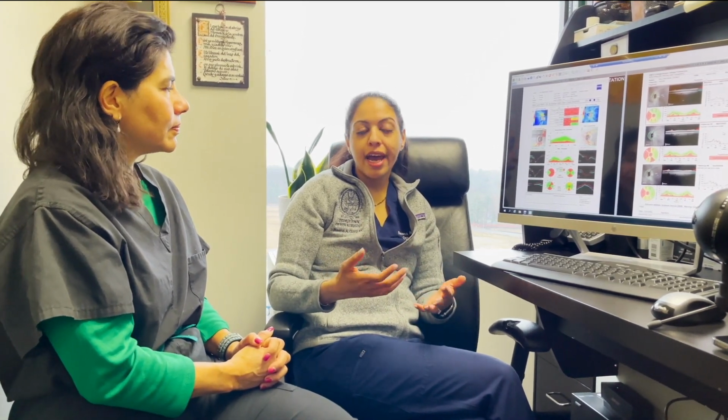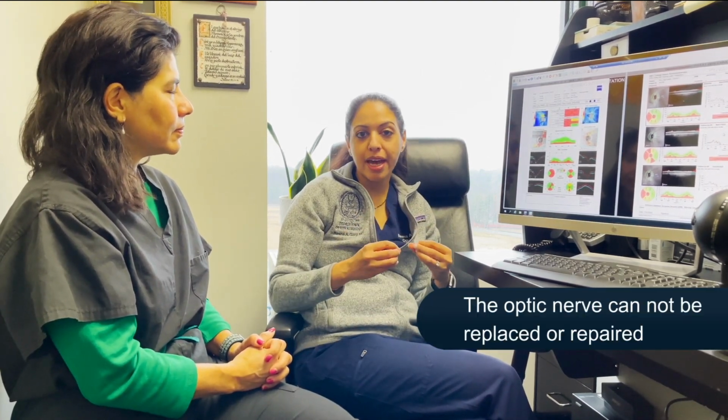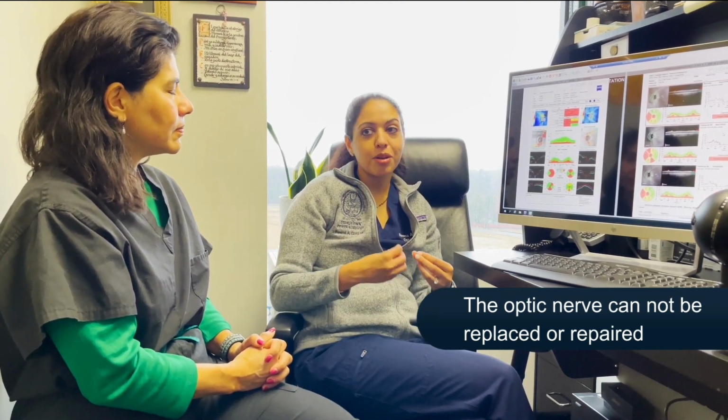If the optic nerve gets damaged, you're never going to see a picture. And just like any other nerve in the body, if there's damage, you can't replace it or repair it. So we have to do everything we can to fight glaucoma and prevent any damage to the optic nerve so that our patients don't lose any vision. And it's the only nerve that we can see die. Exactly, in the whole body. Which is brilliant, because vision is one of the most important senses, I would say the most important sense we have.